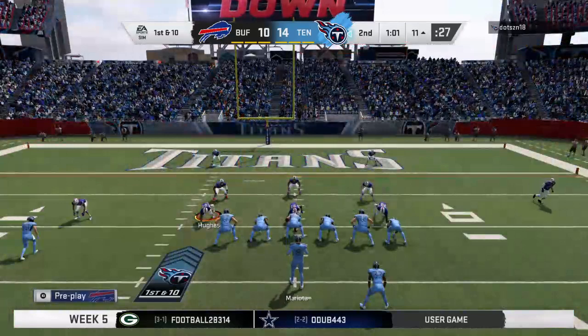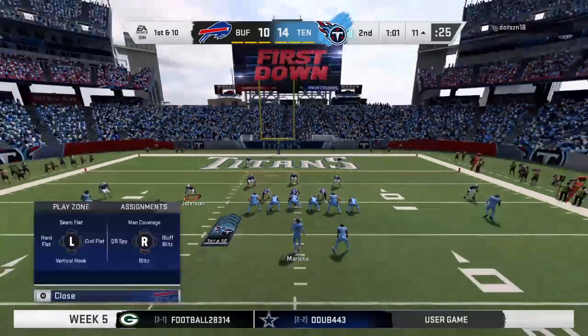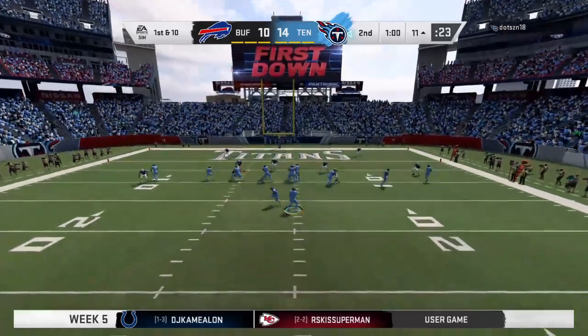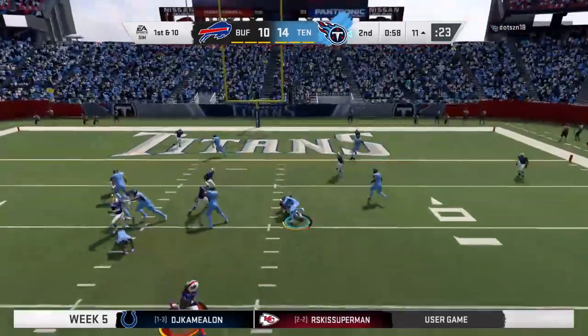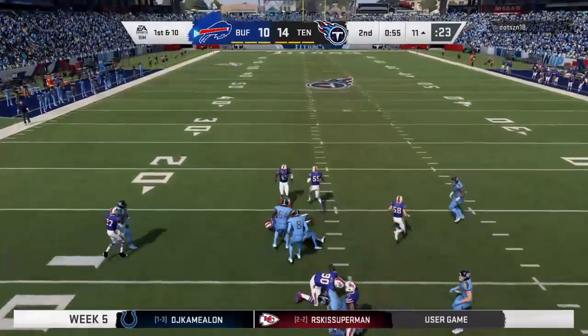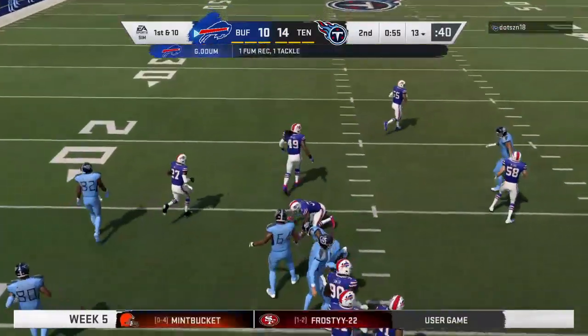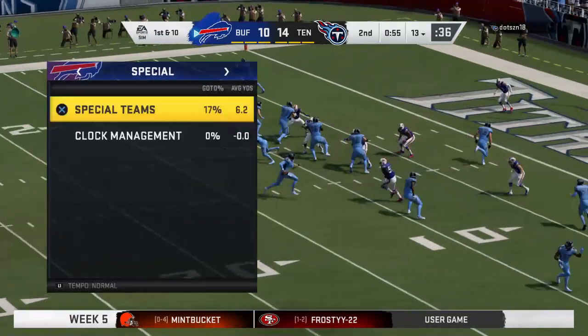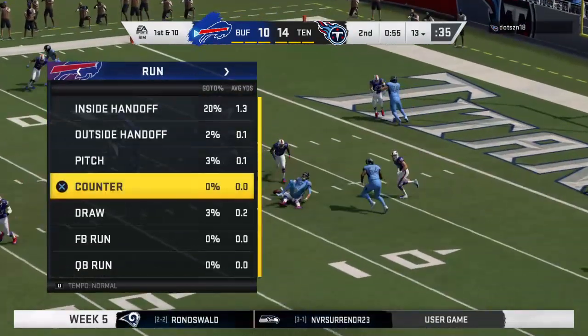Set. Blue 18. Watch a slant. Now a fake on the give here as they try the run-pass option. It comes, and he lost the football. Mariota had it jarred loose. Now this is picked up by the Bills, and he'll go down inside the 15 at his own 13-yard line.